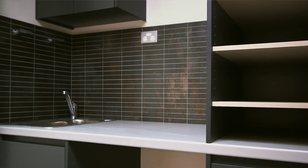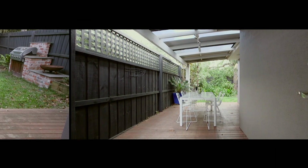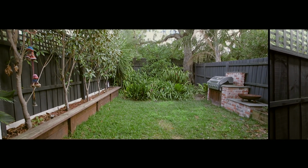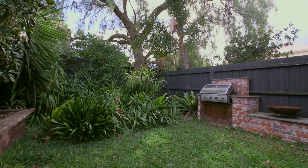Finishing off inside, attic storage, solid timber floorboards, heating and cooling. Your outdoor entertaining will be an absolute breeze with this beautiful covered deck area. And behind me, the lush green gardens give you great privacy and the perfect spot for your kids to play.